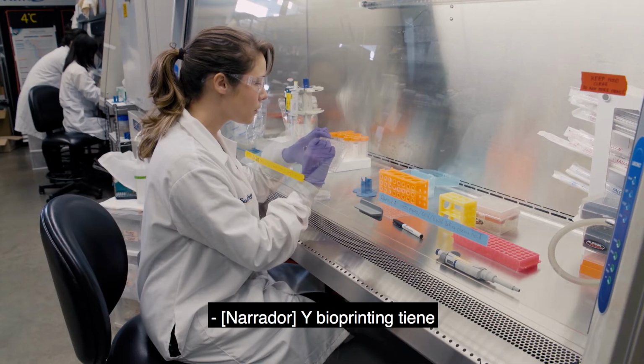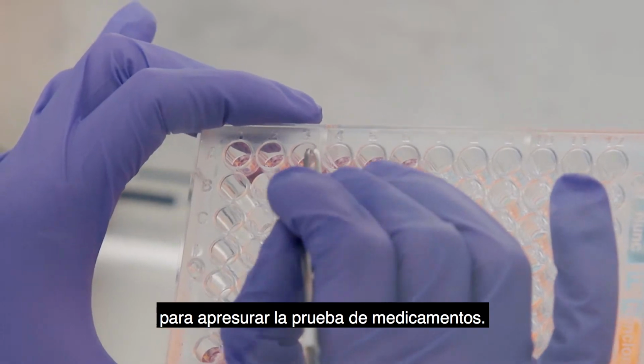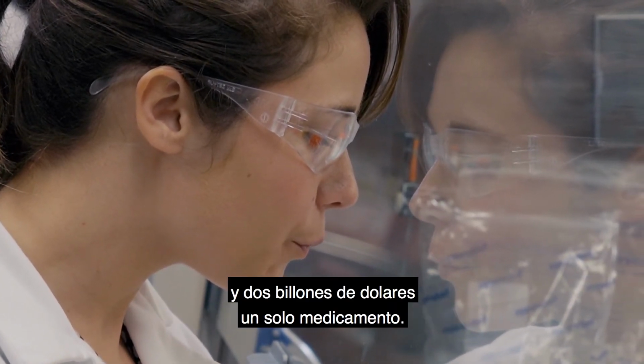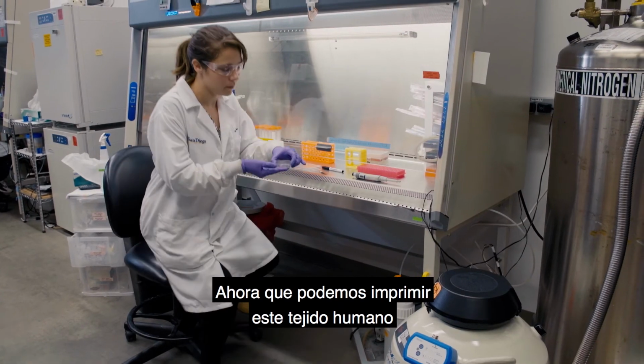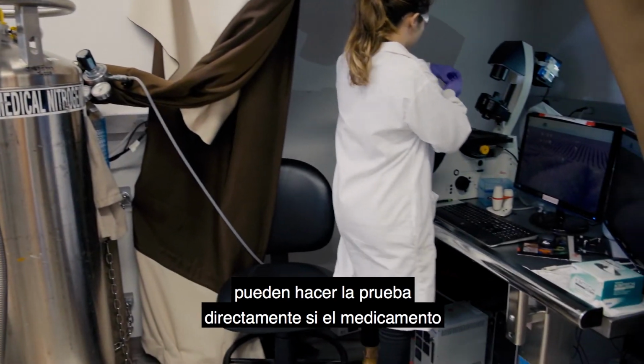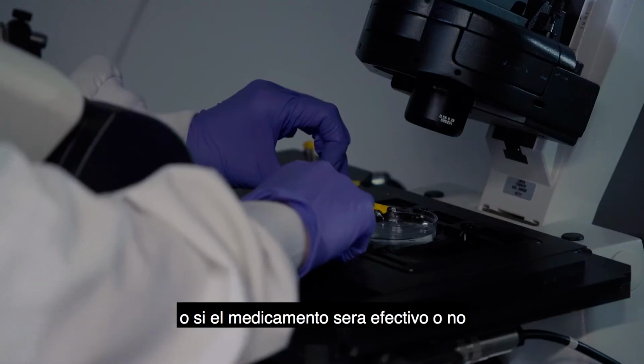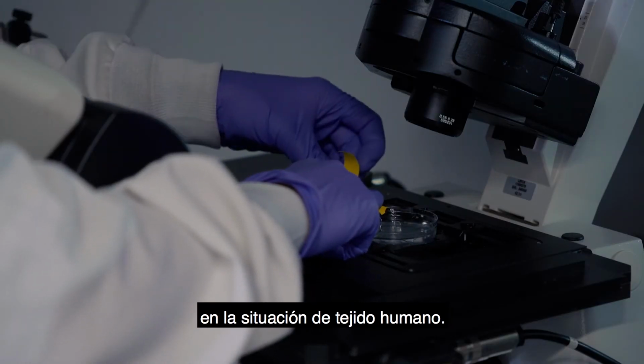And bioprinting has other revolutionary possibilities. From speeding up drug testing, it takes on average 12 years and $2 billion for one drug. Now, since we can print this human tissue, they can directly test whether this drug will be toxic or whether this drug will be effective or not in the situation of the human tissue.